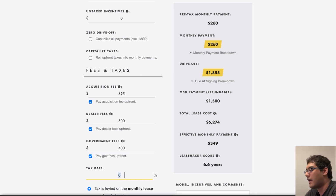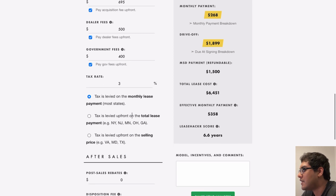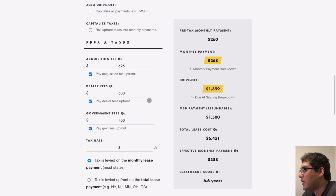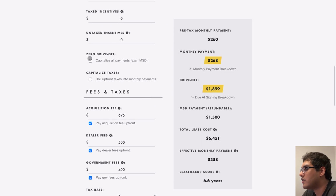Let's just change the tax rate to 3% because I'm in North Carolina. And that can change between the different states. Like if you live in one of these states, or Virginia, Maryland, Texas, the way they do their taxes is different, but for the rest of the states, you can just leave it on this check here. And it's usually just baked into your monthly payment. So the 3% is just going to be baked in, but you don't have to pay all these dealer fees, government fees, registration. You don't have to pay that upfront. You can do a zero drive-off.